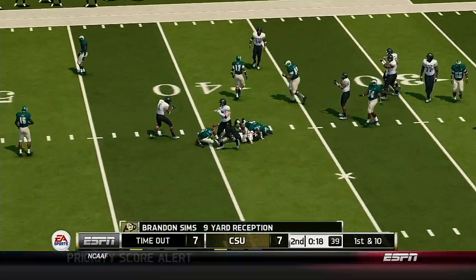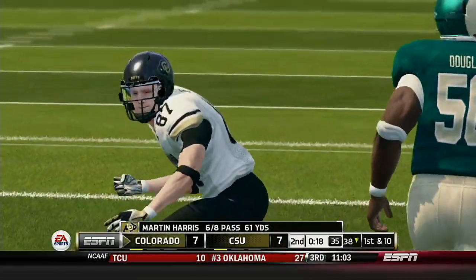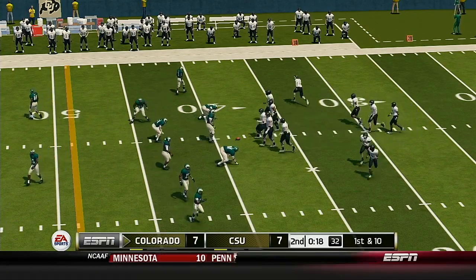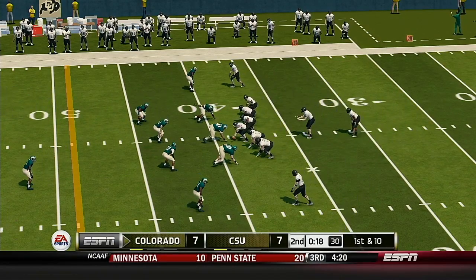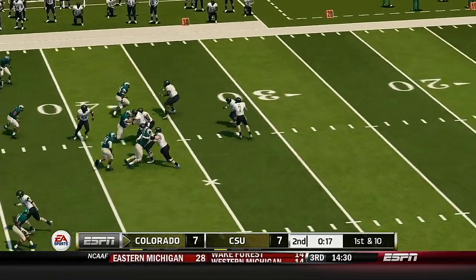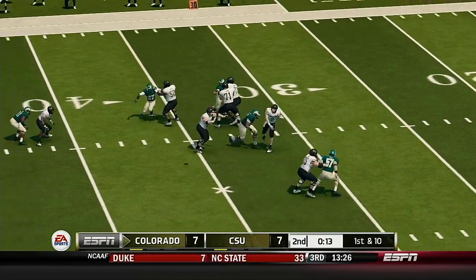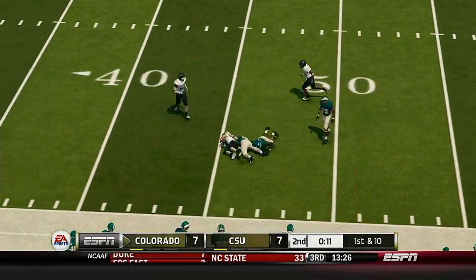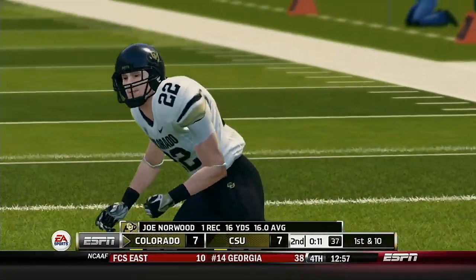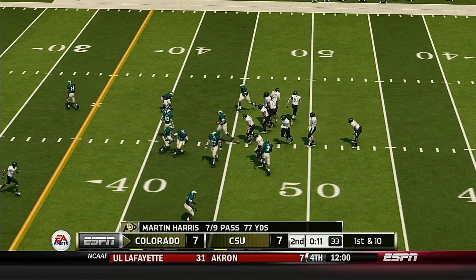Fires out to his receiver. And down he goes, right around the 38-yard line. Colorado's going to have to use their second timeout of the half. Tackled at the 45-yard line. Gain of 17 yards. Easy, easy. New 20.